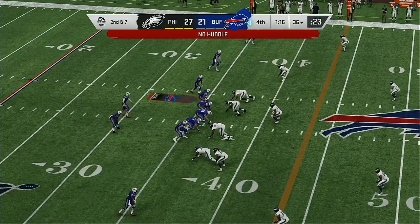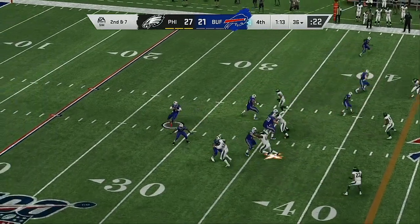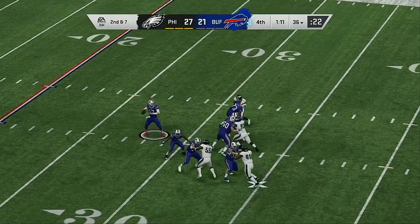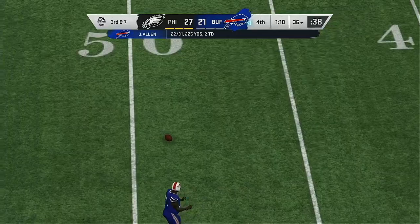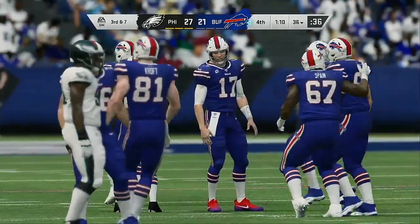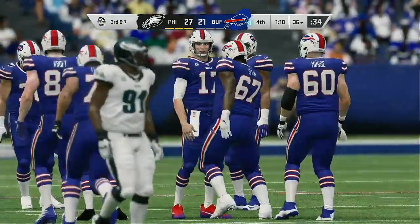Now the Bills will hustle to the line. Now Allen. And his throw is incomplete. Tyler Croft, the tight end, the one he was looking for. And that'll make it third down.